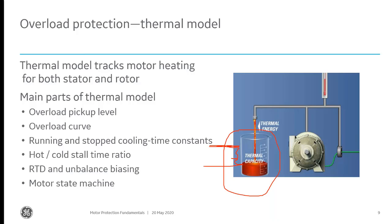Now the rate at which it falls is determined by the running cooling time constant. So how fast it falls to that steady state value is determined by the running cooling time constant. The level to which it falls is determined by the hot to cold safe stall ratio. It's actually 1 minus the hot to cold safe stall ratio that is the level it falls to. So if our hot to cold safe stall ratio, which is a setting in the relay, is 80%, 1 minus 0.8 is 20%. So this particular motor would fall to 20% thermal capacity used in the steady state.